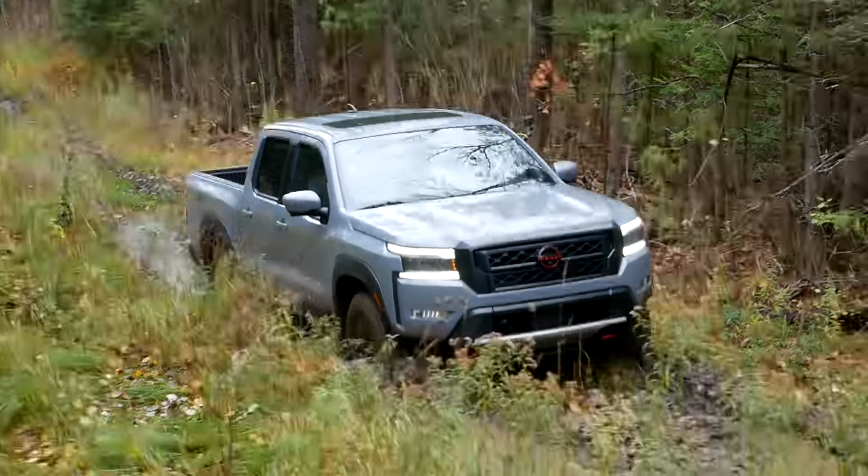Yeah. Okay, heading into the deep stuff now. Let's do it. 4 high, just like the Tacoma. Here we go, rock and roll. Oh, that was a hit we did not feel in the other truck. You know what, did you see the splash right there when we hit the water too? Yeah. That's definitely the front end getting a little bit lower.